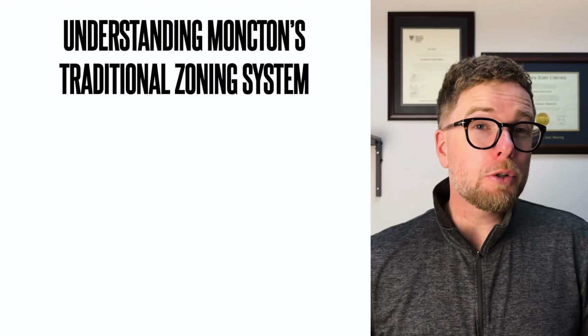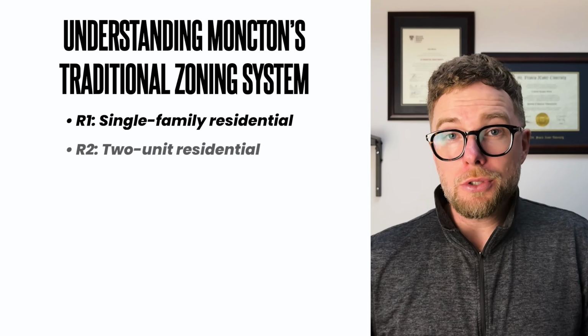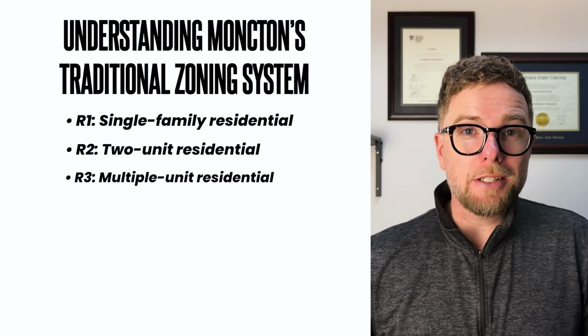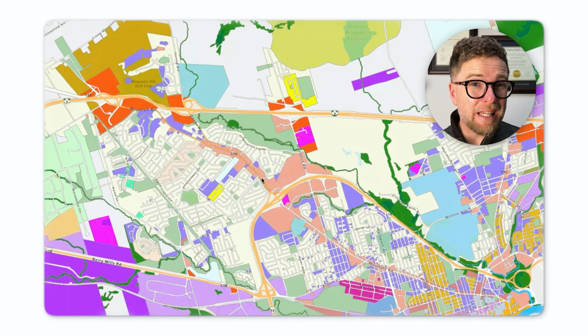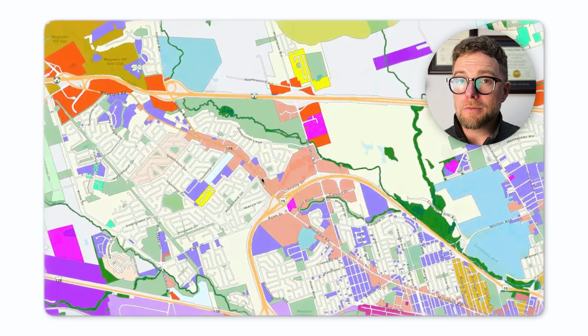Here in Moncton, we've traditionally had zones like R1, which is single family residential, R2, which is 2-unit residential, R3, which is multiple unit residential, and several others for commercial and mixed-use properties. These designations have strictly limited what property owners could do. For example, if you owned a home in an R1 zone, you couldn't legally convert it into a duplex without going through the lengthy rezoning process, which was often a pain.